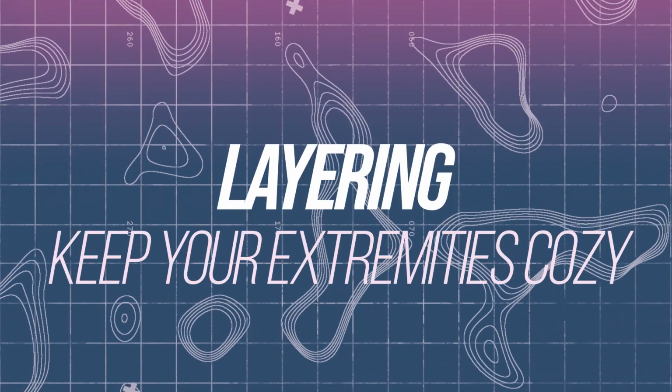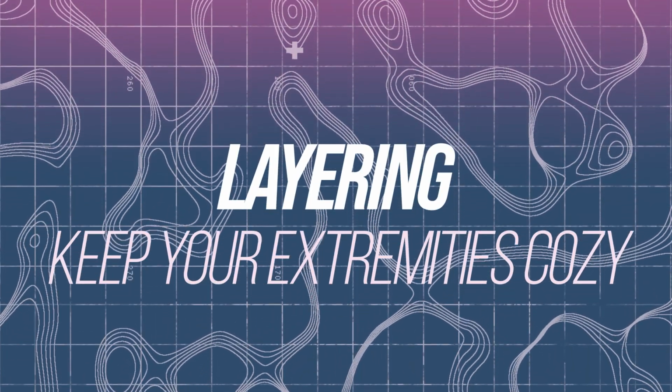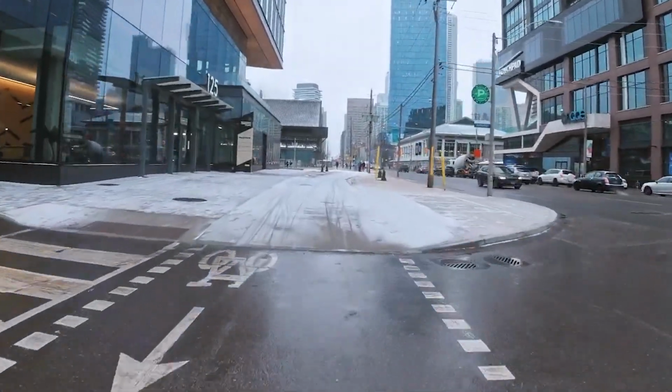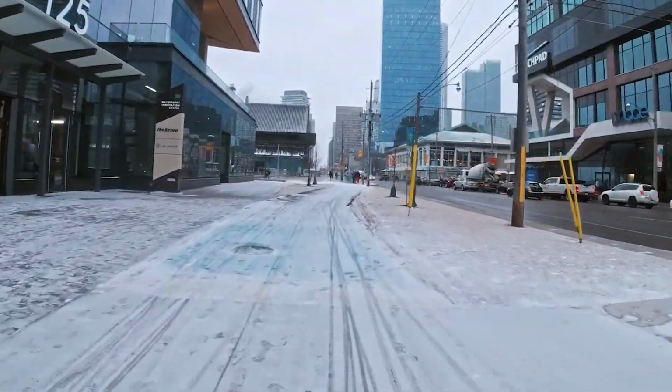The most important thing you can do while riding in cold weather is keep yourself warm and comfortable. You'll want to wear plenty of layers that you can add, unzip, or remove to keep yourself at a comfortable temperature, and you'll want to wear something to protect your face and ears from the wind.